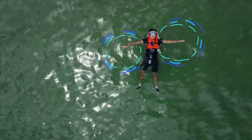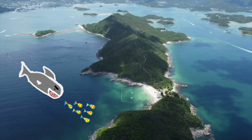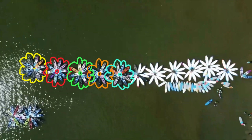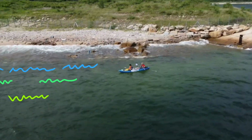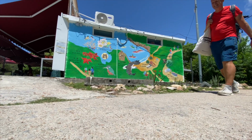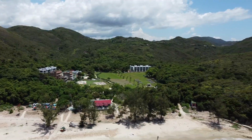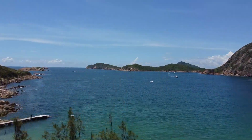Let's go! Summer is here, and as the temperatures start to soar, we're seeking relief in the cool waters that surround Hong Kong. In this series, we pick 5 of the best places to rent and take out a kayak as we swap our walking boots for paddles and life jackets. As the temperatures soar up to 35 Celsius, we head down to Pak Lap village in Sai Kung for our final kayak adventure. The village is situated in the heart of the geopark, and renting a canoe for the day is the perfect way to explore it.